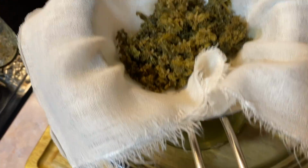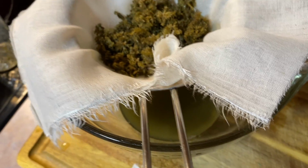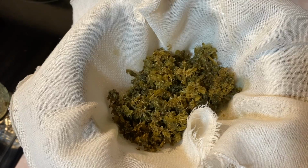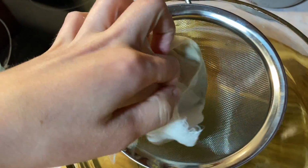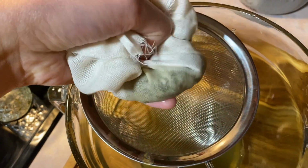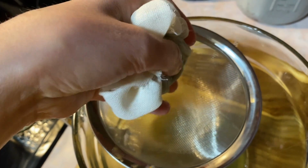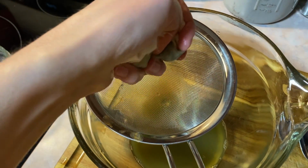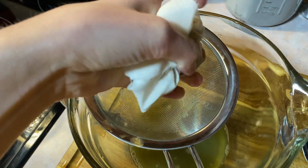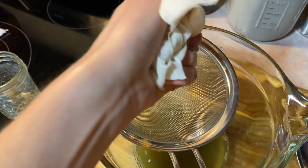Wow. As you can see, a lot of the liquid has already gone to the bottom there, but the cheesecloth through the strainer is good, because what you can do now is take this cheesecloth and, it's hard to do while filming with one hand, squeeze it, and then you'll get a lot more liquid. That is so much easier than taking a silicone spatula and running it around the mesh thing there. It's just easier to do it like this. Of course, you want very clean hands when you do this.